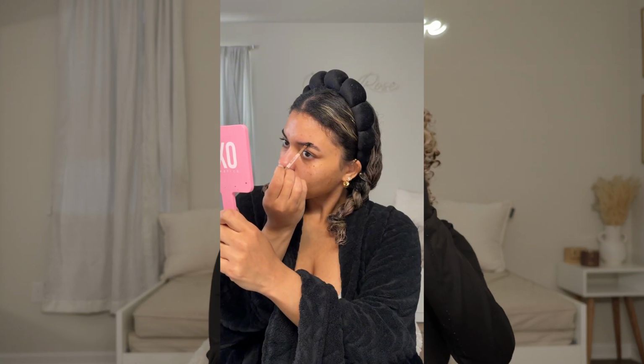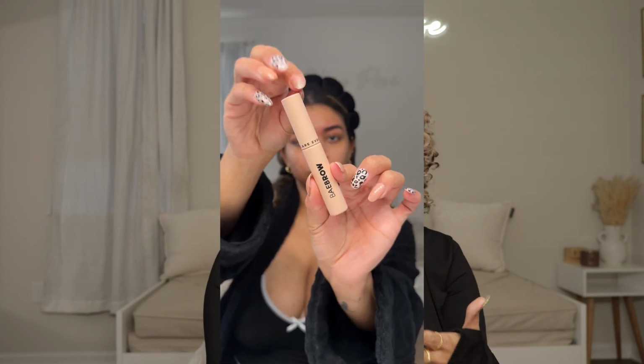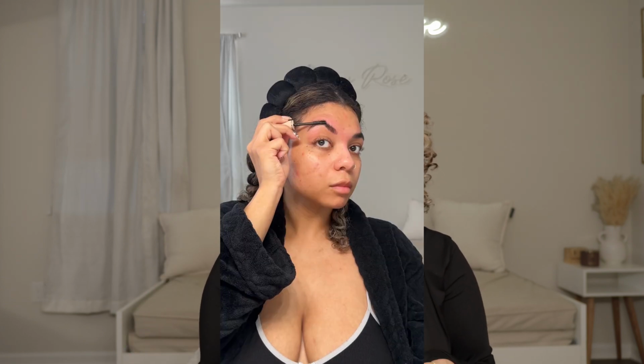So I've been using the Bae Brow all caps color capsules, which is basically kind of like a henna for the brow. So I take the angled brush that the kit comes with and apply that over my brow and I leave it on for about 10 to 15 minutes and wash it off, and it's like my brows are literally like this, and it stays this way for 2 weeks. It's such a game changer and saves you so much money.